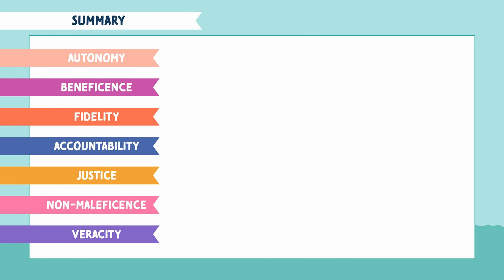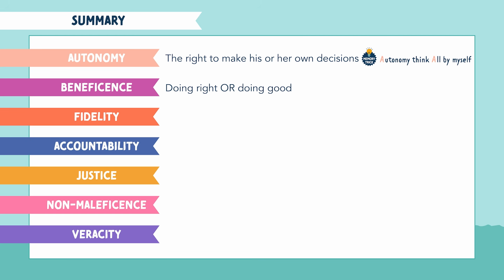Let's do a quick review of the 7 ethical principles. Autonomy means the right to make your own decisions. Remember, autonomy, think all by myself. Beneficence means doing right or doing good. Remember, that sounds like benefit, which is a good thing. Fidelity means remaining loyal and faithful.